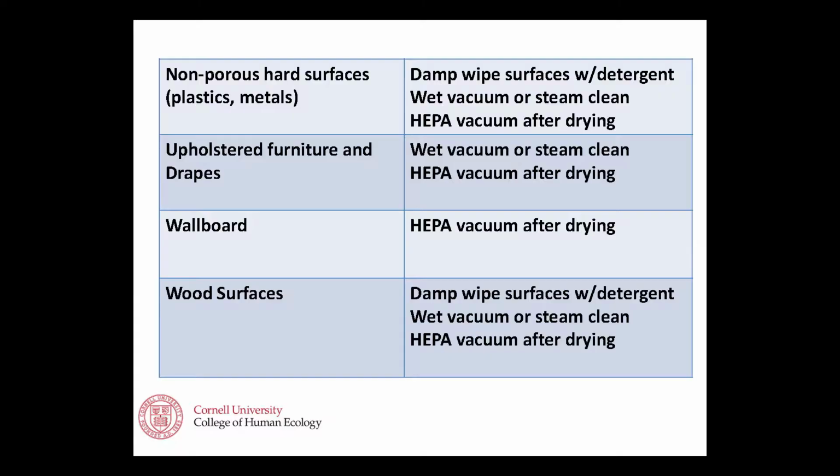And then non-porous surfaces like plastics and metals, these are the easiest to clean. Damp wipe the surfaces with detergent. Wet vacuum, steam clean. You can use a HEPA vacuum after they're dry. Upholstered furniture and drapes. It's unlikely that you'll be able to save them, but you could try that with wet vacuum or steam clean.